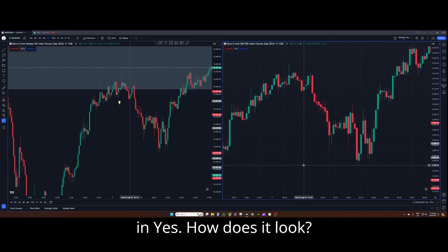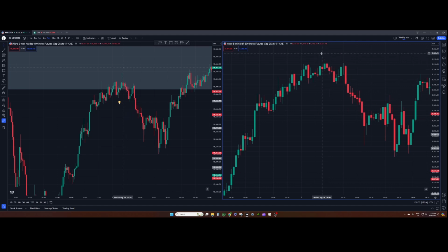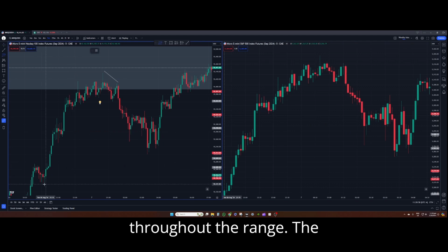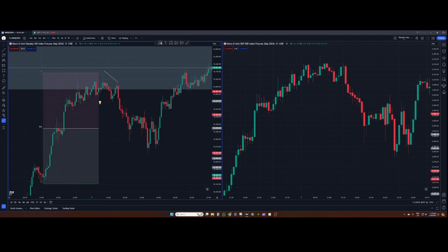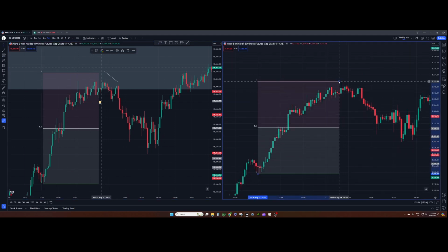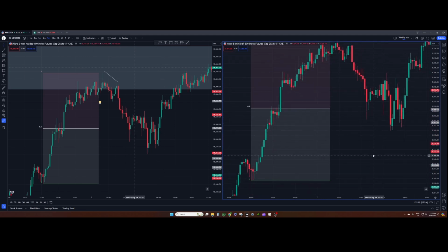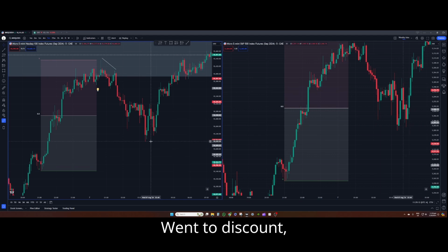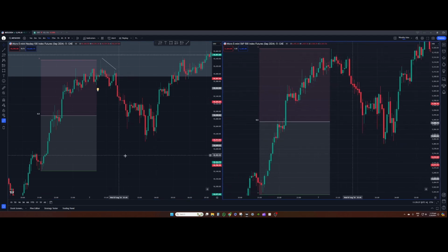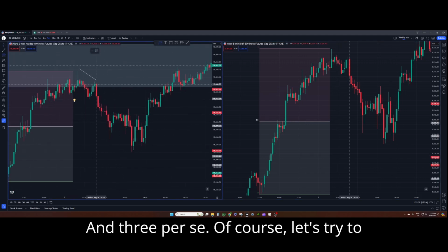Let's see. Wait. Okay, yeah. Look at the corresponding chart in ES. How does it look? Lower highs indicating bearishness. Draw out the range. The range went to discount. Hit some fair value gaps and reversed. So there was not much of an entry per se.